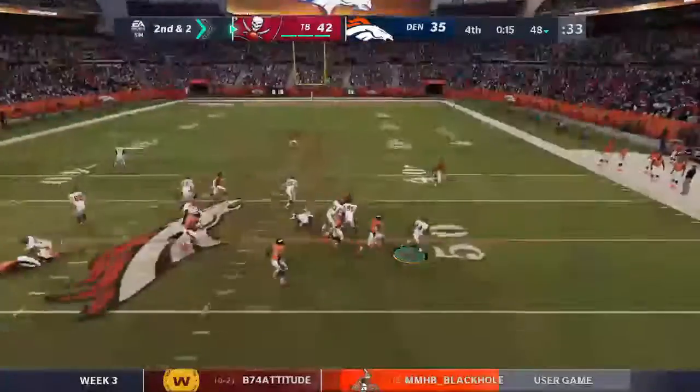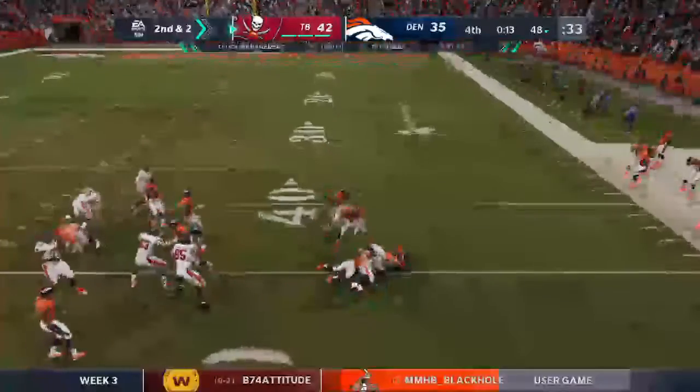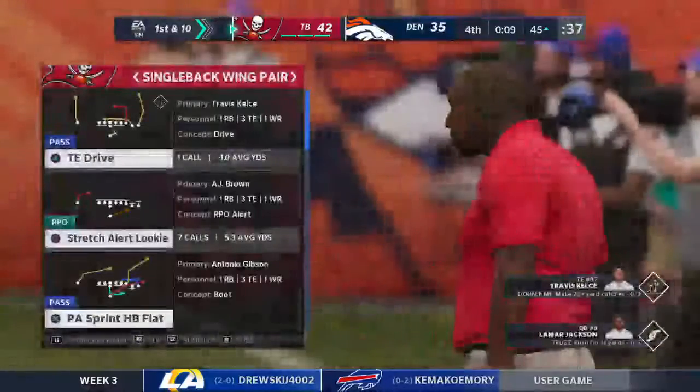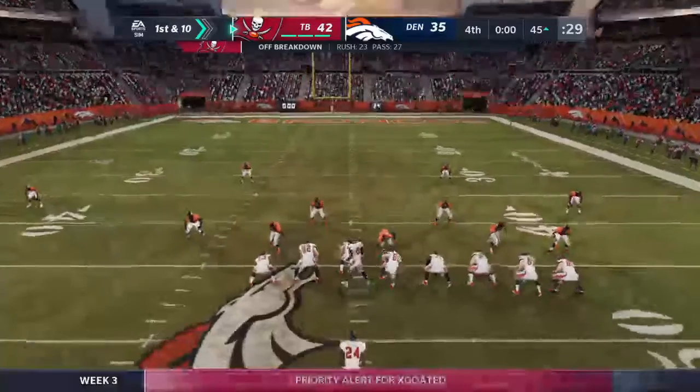They'll keep it on the ground. Gibson. And he'll be brought down at the 45-yard line. 7 yards there and a first down. At the 45-yard line.